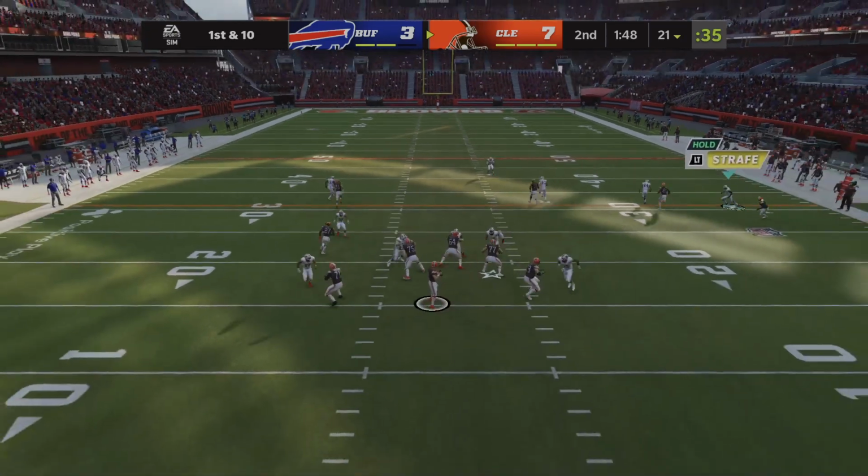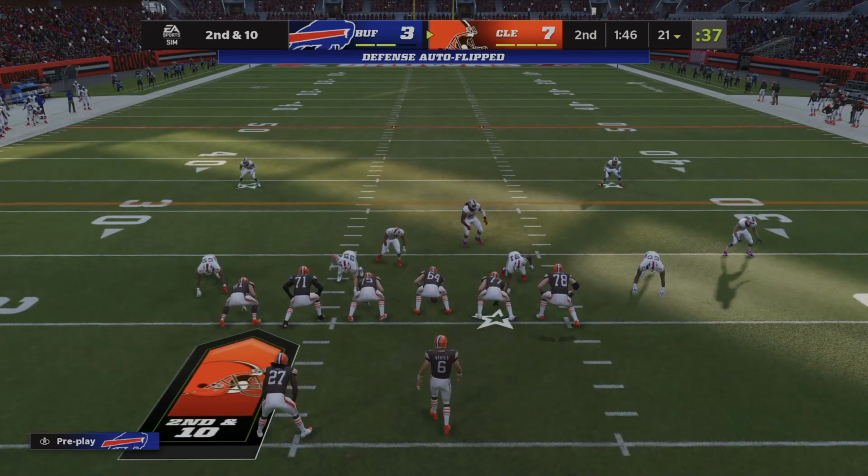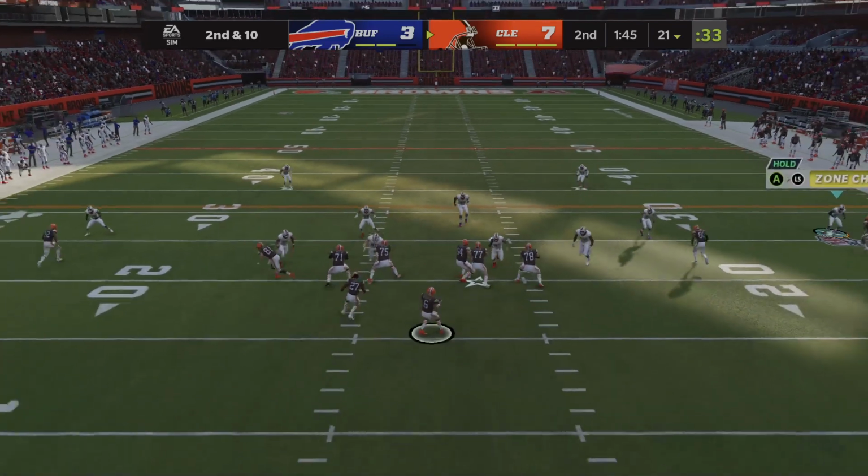What's the key to this drive? I think it's leverage. Big guys up. And let's go ahead and get these guys. Low man wins. Let's go do it on this drive. We'll watch that leverage on this drive.